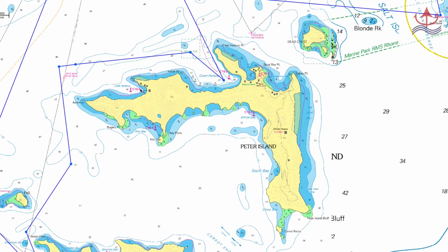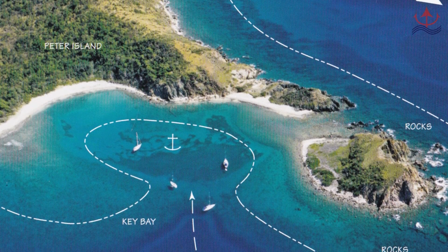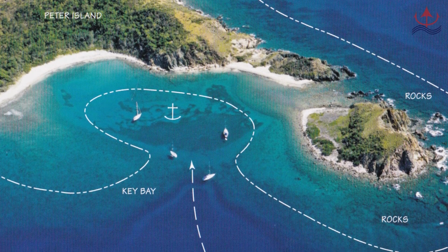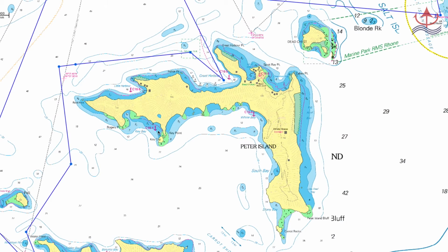Next, we're going to go around to what is probably one of my favorite anchorages in the entire BVI, and that's down in here in Key Point. Key Point's on the southern side of Peter Island and is not very well known or utilized. So there's a better than even chance that you'll be one of only 1 or 2 boats in there. Or if you're traveling at the beginning or end of the season, you might even be alone. Just enter the anchorage, which is very straightforward. Just come straight in like this.